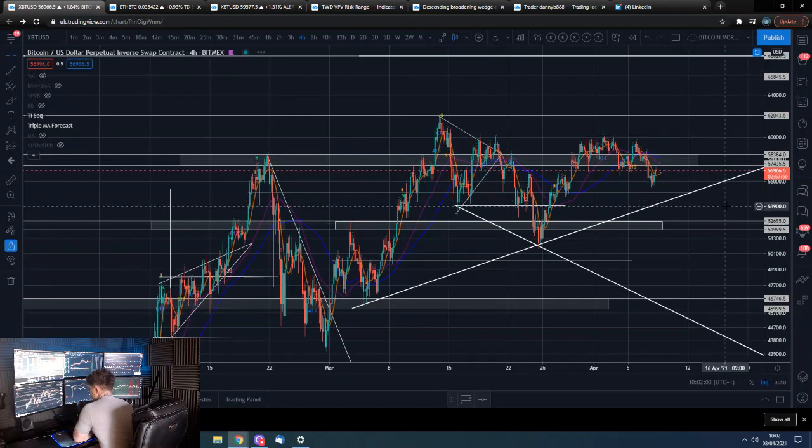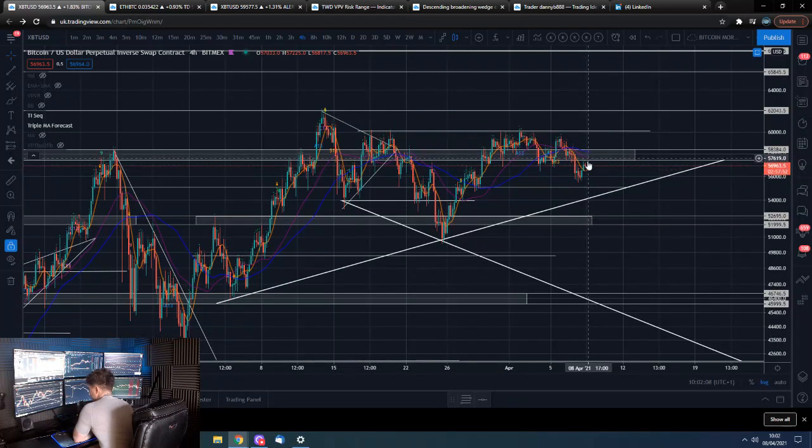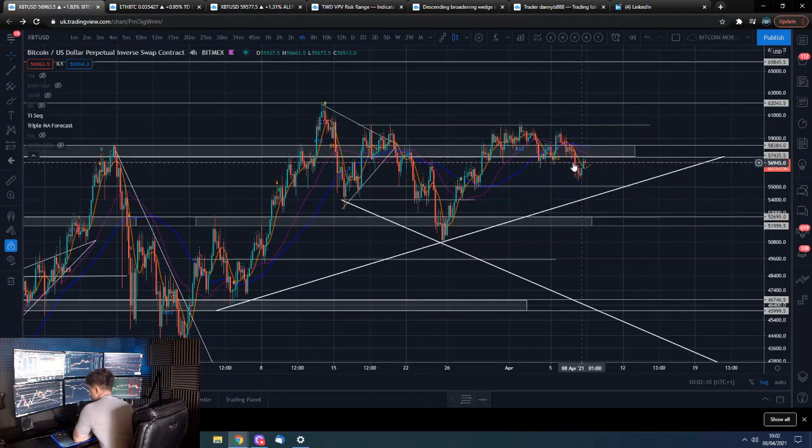So that is kind of how I'm looking at it. We're bearish until we aren't. We are at a relative inflection point. Well, not necessarily an inflection point, because we can get rejected anywhere between here and 58,500, and still just look like a clear rejection, and then lower targets.